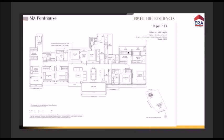2605, and also including the loft, which is 431 square feet above your living, dining, and dry kitchen over to here. Okay, so you can see a very wide length of a living, dining, and kitchen with a very nice balcony in the middle. Okay, so this unit comes with five bedrooms. So how does the five bedroom look like? The master room is over to this corner, which comes with a bedroom three that has an attached bathroom as well.